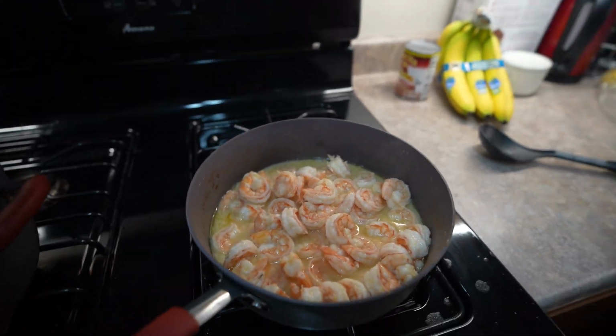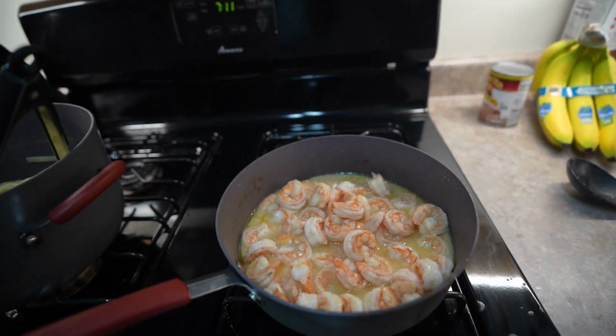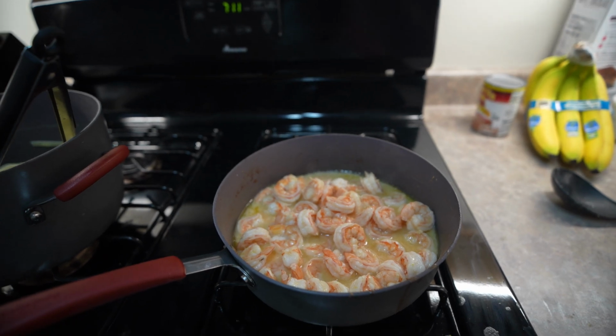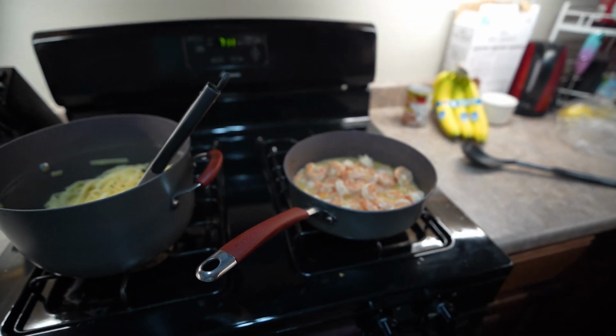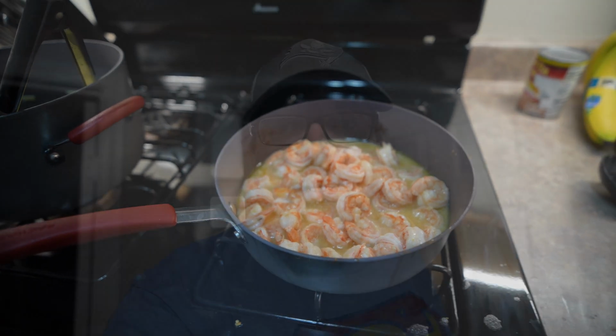Yeah, it's pretty easy. And it's a recipe of my own design, honestly. I just kind of made it up out of nowhere, and I add what I want to it. Mostly just lemon, butter, and wine, salt, pepper, garlic. And that's it. Lots of butter. Lots of butter.